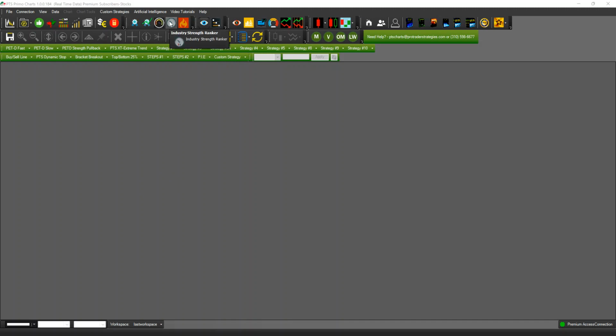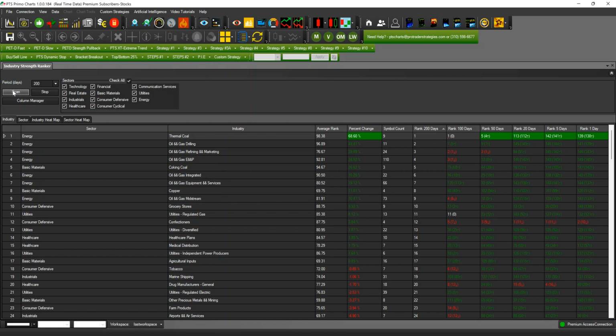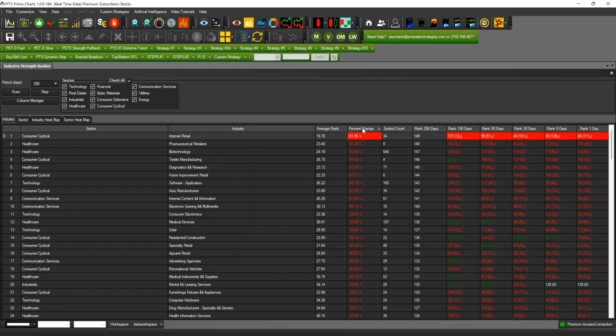So what we're going to do here first is click on the Industry Strength Ranker. I like to select check all sectors, and we're just going to use the 200 days and hit the scan button. So that's going to give you a quick overview of the strongest stocks for the last 200 days, or more or less the year. Of course, you've got the energy up top here. Huge gains there. Click here to sort to see the worst. You've got the consumer cyclical, healthcare, and things like that. And then you've got a further breakdown by industry.